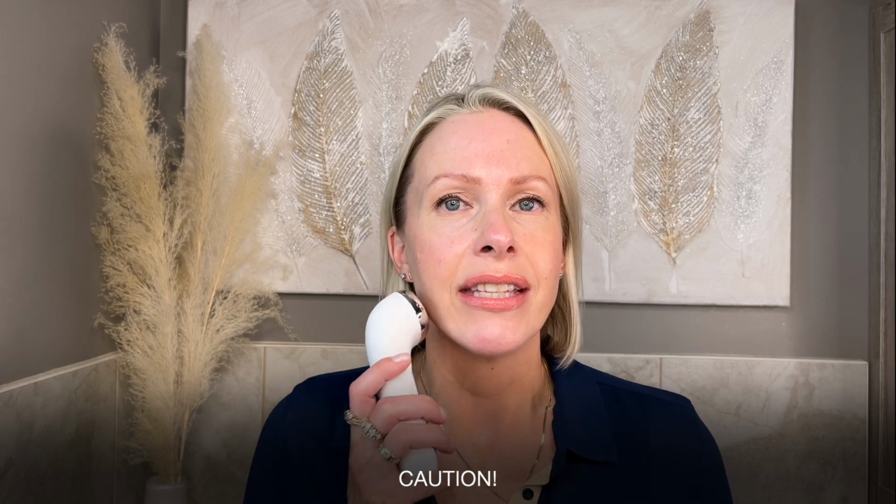Medicube advises do not place the shot button on the same area of your skin 2 consecutive times. So what I mean by that is don't go like this and press the shot and then go right here again and press the shot. Move the device around your face, and I'm going to show you a short tutorial on how I use the device and also how you can go back over sections once you've moved on to another section of your face.